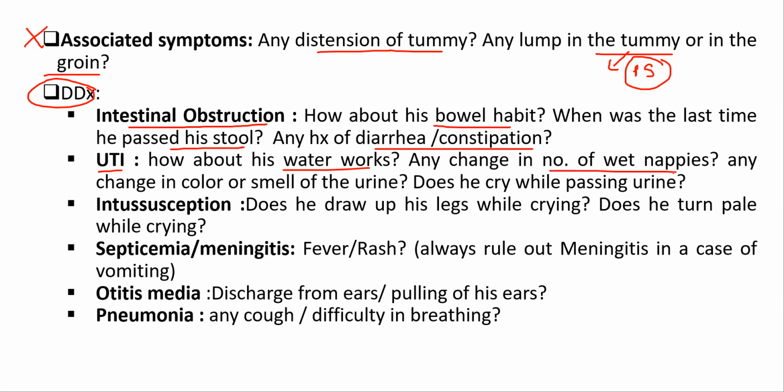Have you noticed any change in the number of wet nappies? Any change in color or smell of the urine? And does he cry while passing urine? Now, while you are asking UTI questions, you are also assessing the hydration status of the child. If the number of wet nappies has reduced, it means the child is not hydrated enough. So that's also very important to find out. For a UTI child, the parents will say that the urine is more smelly these days. The child might also have burning discomfort while passing urine, and they might cry during that time. So these two are for UTI.